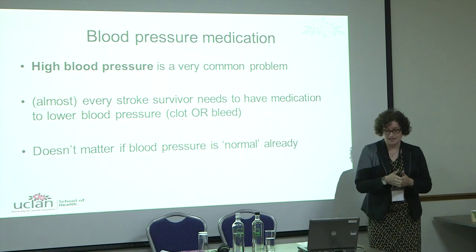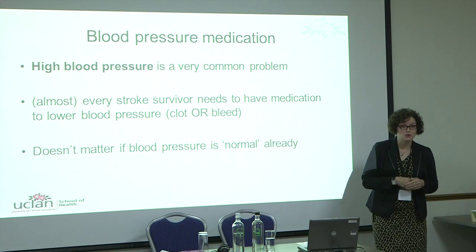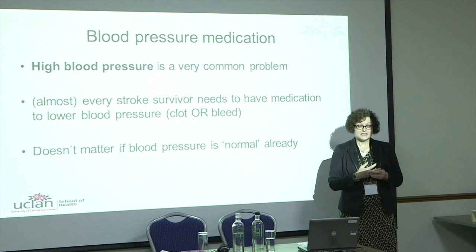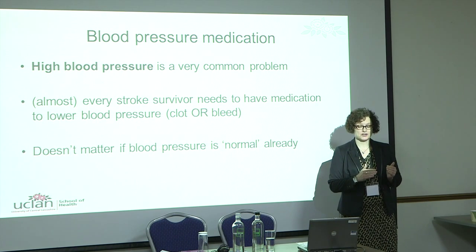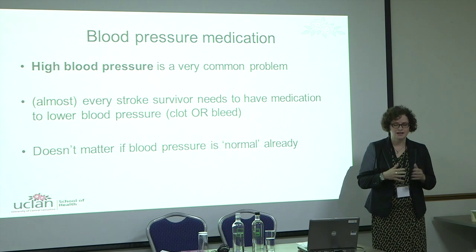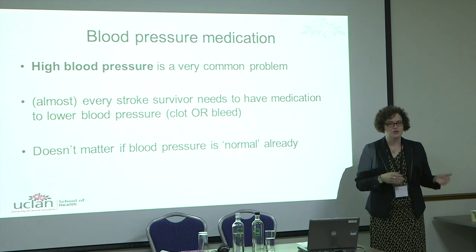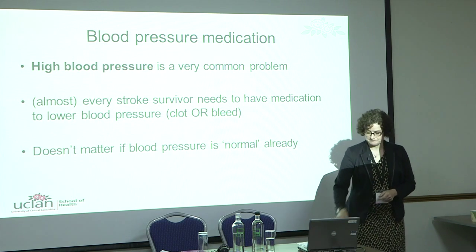So blood pressure medication. High blood pressure is a very common problem in the population as a whole. But even if you haven't got high blood pressure as such, if you've had a stroke, you almost certainly need to have some medication to lower your blood pressure. It doesn't really matter if your blood pressure is already normal, because you've had a stroke, you're at risk of another one, and therefore you need to be on some medication for it.